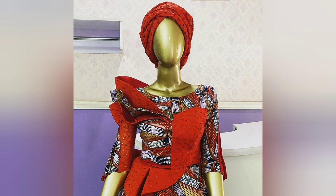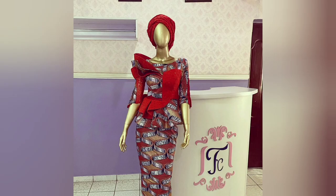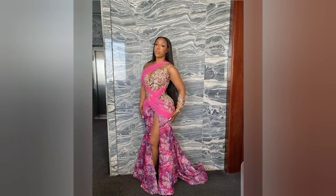This particular video is well loaded with beautiful Ankara and Asoebi styles, very mature styles like this particular one. I love the details of this blouse. This is an Ankara skirt and blouse, in case you're not aware. The details, the shoulder is so beautiful, the one hand shoulder, even this particular Asoebi style.